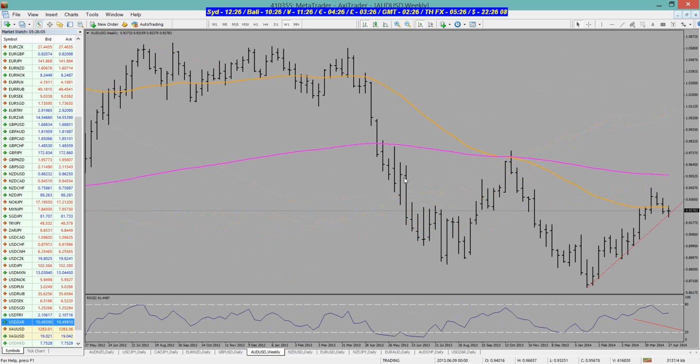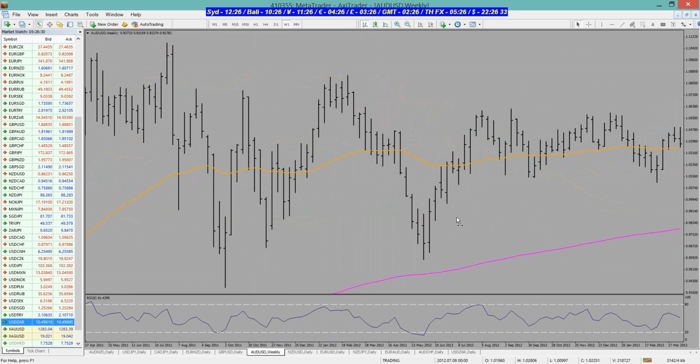Here's May last year. This is the start of May here. It obviously started in March, but it didn't break out of this range until May. That was May last year. That's the Aussie dollar. And if you go back to May the year before, there's May again. So March, April, May, the start of May, a little bit of a sell-off.